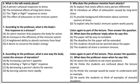Listen again to part of the lecture. Then answer the question. What kinds of things do you think of when I mention the term paper that's due next week? No doubt you associate some amount of stress with the reminder about the term paper. Number 10. What does the professor imply when he says this?